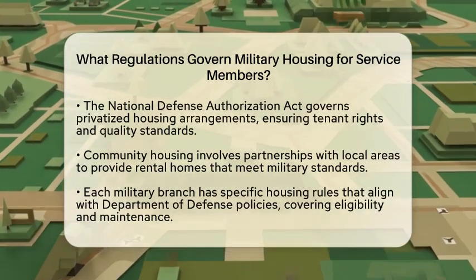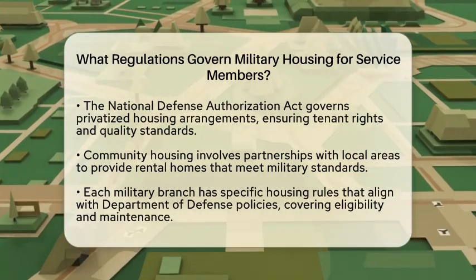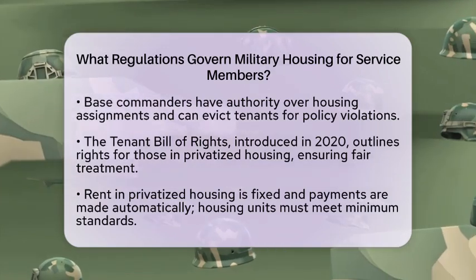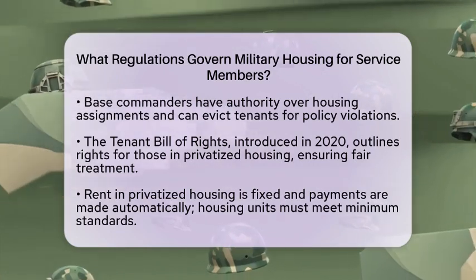Base commanders hold significant authority over housing assignments. They can evict tenants for policy violations or behaviors that disrupt the community. This authority is essential for maintaining safety on the installation.